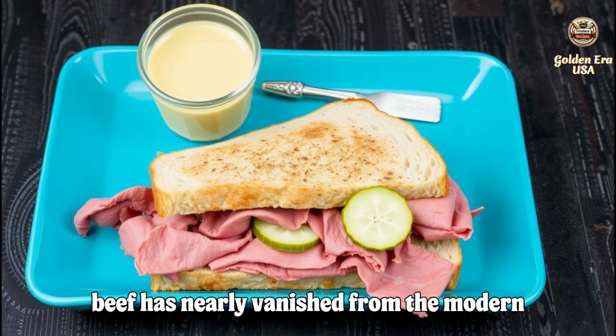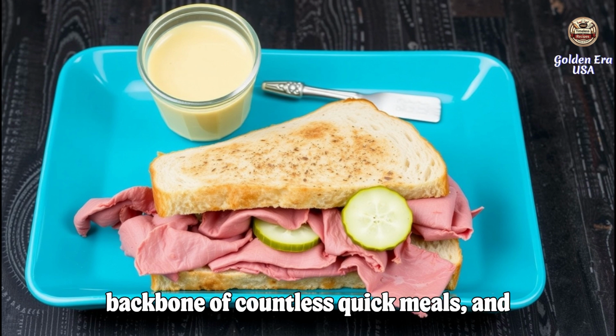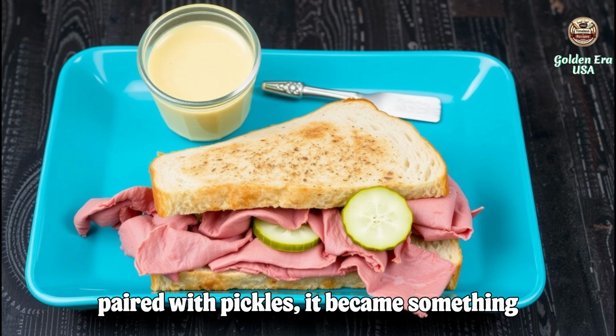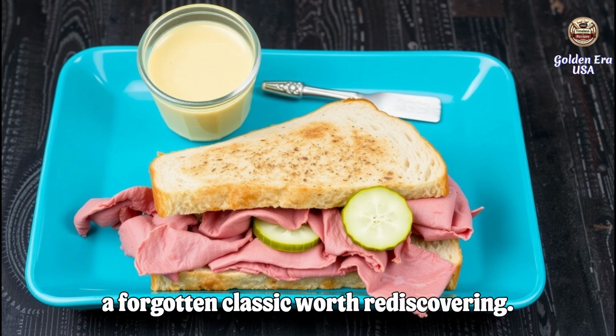Today, chipped beef has nearly vanished from the modern kitchen. But back then, it was the backbone of countless quick meals, and paired with pickles, it became something greater than the sum of its salty parts. A forgotten classic worth rediscovering.